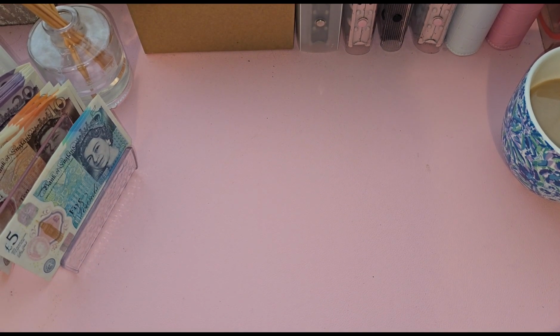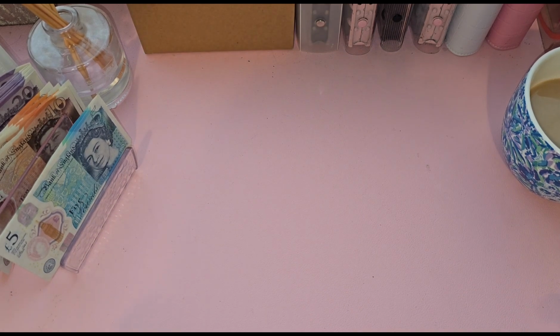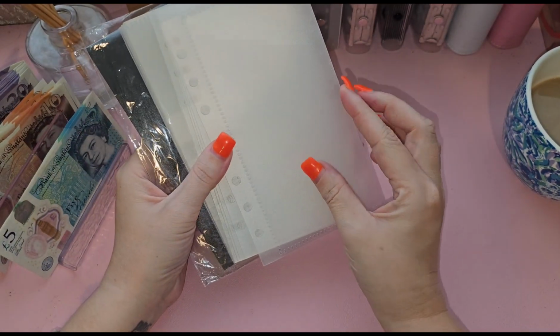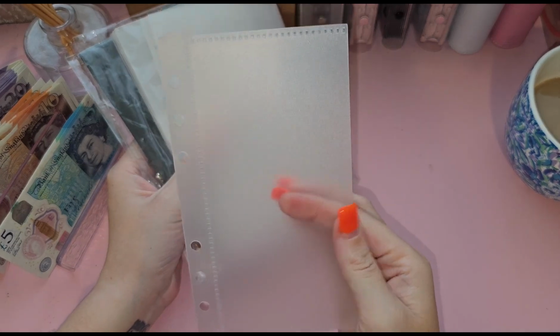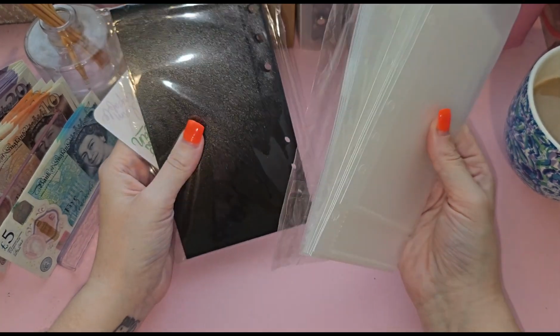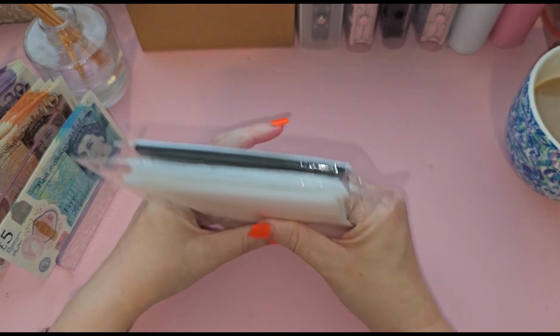So, we're going to do my sinking funds today. If you watched my last video, you'll have seen that I've already done my pair, so I'm not going to do that again. Quickly, just wanted to show you these, which I got off Shein. They're like these envelopes. There's these ones, they're transparent, and then I got black and I got pink. I can't show you the pink right now though, because they're coming in separate bundles.